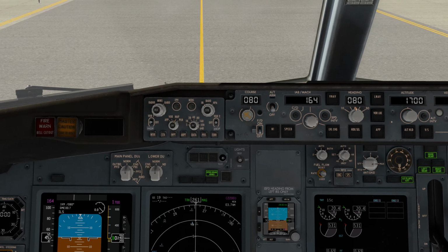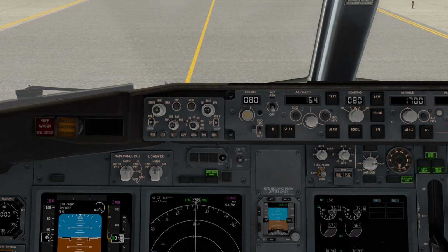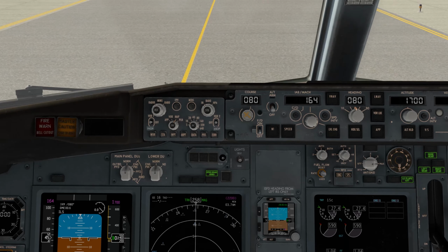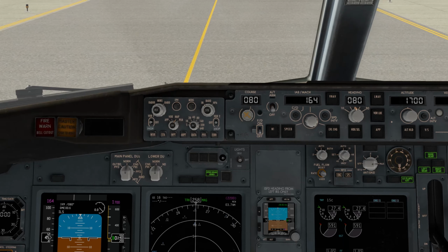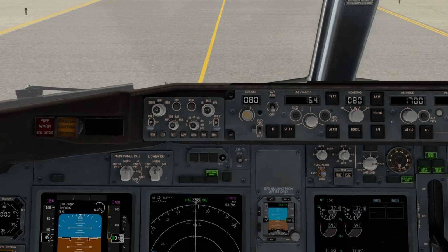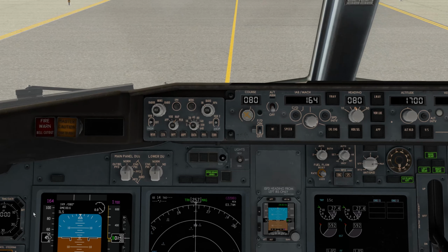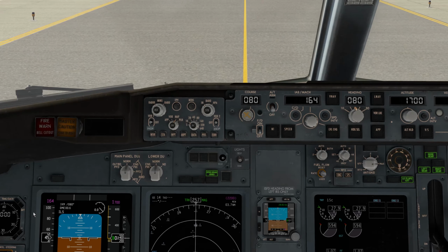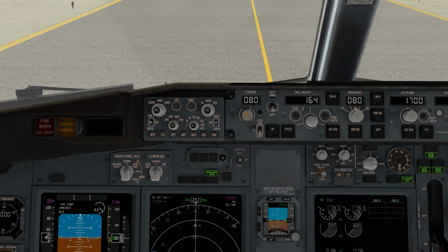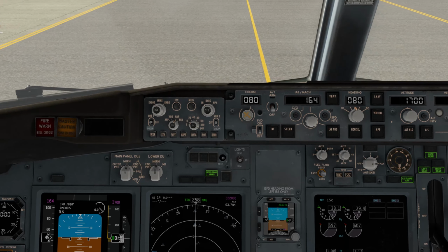Okay, sit back, enjoy the taxi. A bit of a jaunt back to the terminal. Again, I could have got this down to... Could have taken that another 5 minutes probably.